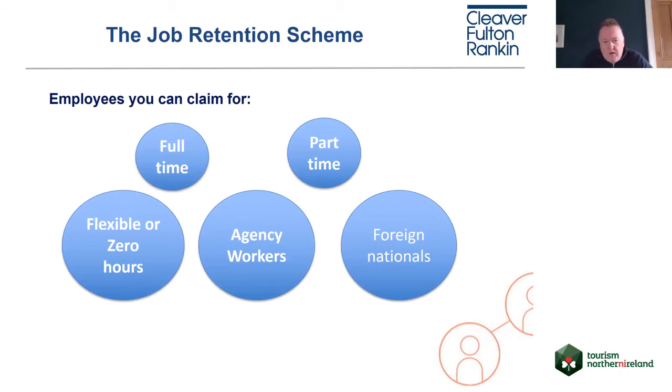So, employees you can claim for: the scope of this is quite wide. It covers all sorts of employees: full-time, part-time, foreign nationals, employees engaged on flexible or zero-hour contracts, and fixed-term contracts. But it is important to note that not all members of the workforce are covered by the scheme, and the 4 criteria that must be met in order for a claim to be made are as follows. First, the employee must have been on the payroll on or before the 19th of March 2020. That's changed from the original cutoff date, which was previously the 28th of February. A real-time information, otherwise known as RTI, submission notifying payment in respect of the employee must have been made to HMRC on or before the 19th of March.